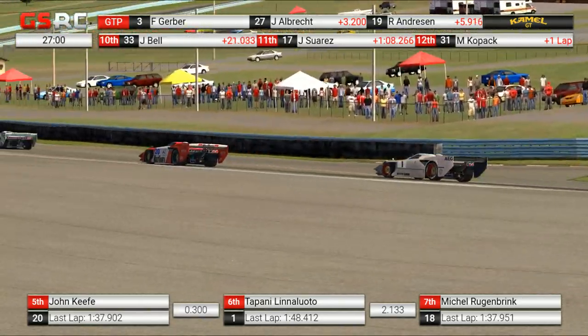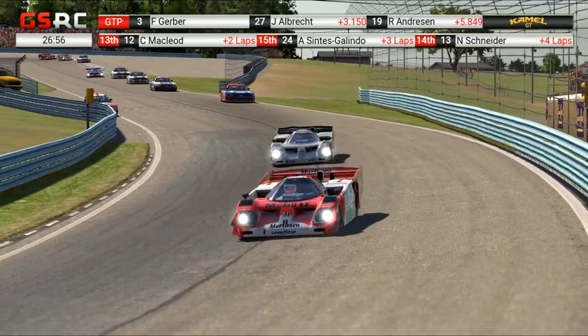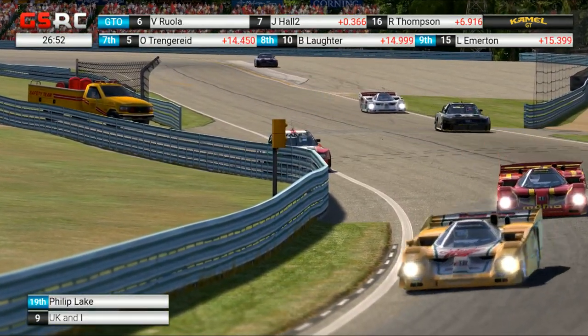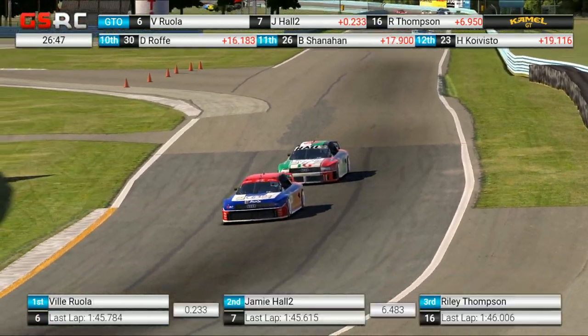Oh, Phillip Lake is off track. Phillip Lake slow out of turn one. What? Well, he just came out of the pits. What happened to Phillip Lake? He lost connection. My goodness.